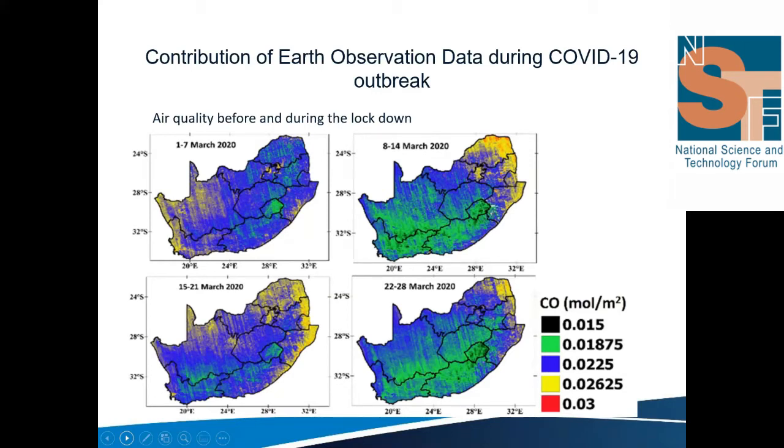So we can see that since a lot of activities were not taking place in terms of economic activities and movement across cities and the country, the CO emissions were reduced during lockdown. So the information that we have in terms of locating those areas with high emissions of CO can then be used during the implementation of some of the strategies that are being presented on biodiversity and green economy, amongst others.